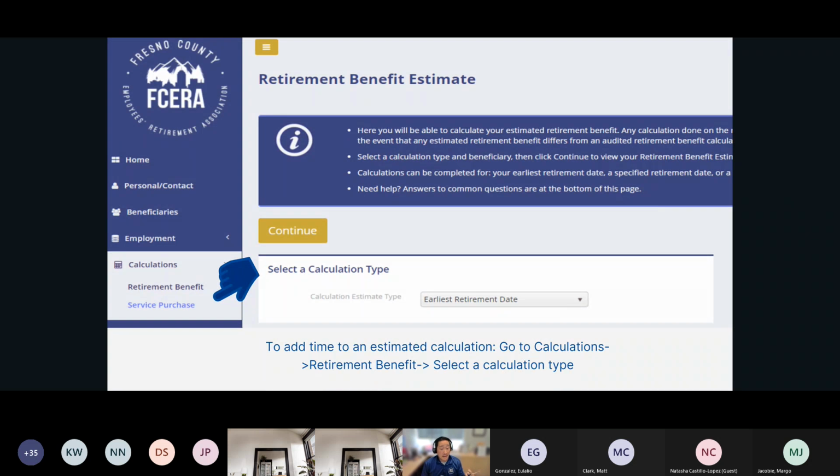Okay, so then the second step, how we can add that service credit that can be purchased and add it to a calculation. So the next thing you want to do, and I can already tell you my little hand pointer is not pointing to the retirement benefits option right there. But you then want to go to the calculation section on the left side, and it'll bring up a drop-down menu. Click on retirement benefit. And then here, it will bring you to the retirement benefits screen.